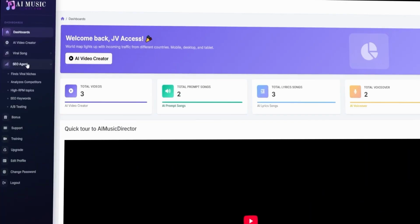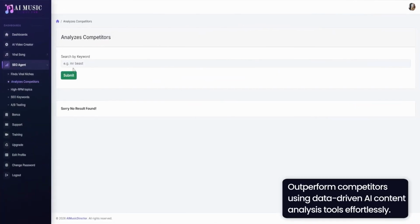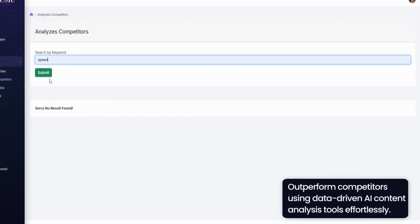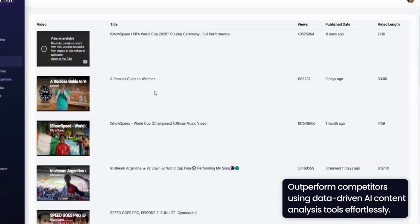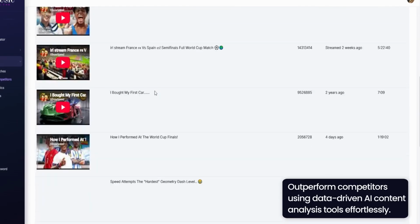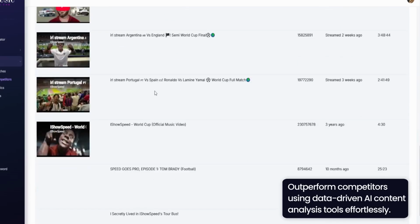Now let's open Analyze Competitors. Simply search using a keyword, click Submit. Within seconds, AI analyzes your competitors and shows valuable insights to help you outperform them.